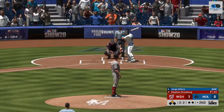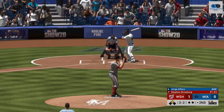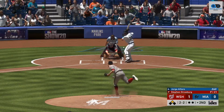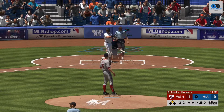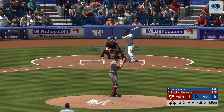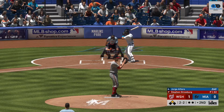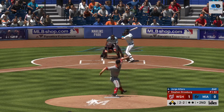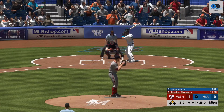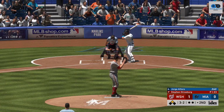Batting 5th, the pitcher, Jorge Alfaro. At the plate, Jorge Alfaro. And now this ball's lifted in the air down the right field line, but this will get back into the seats, so the count holds at 2-2. Ball 3. 3-2 now. Lewis Brinson is on deck.